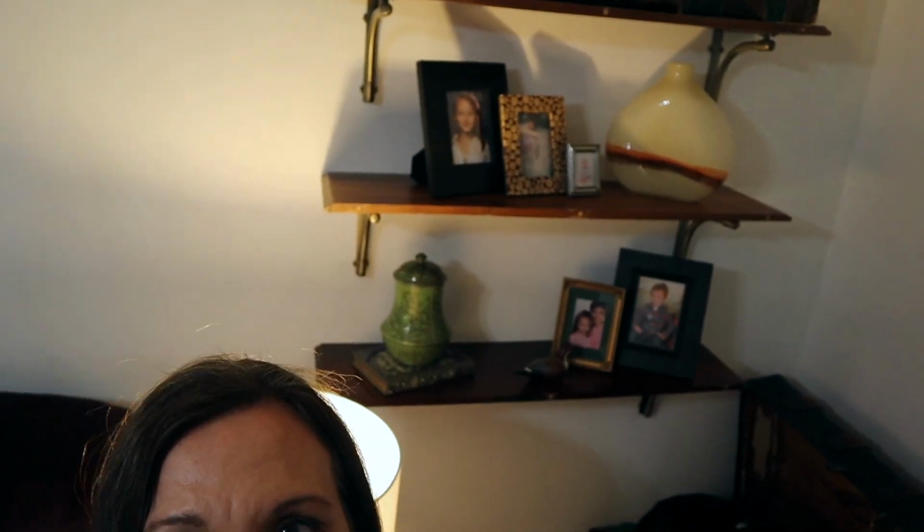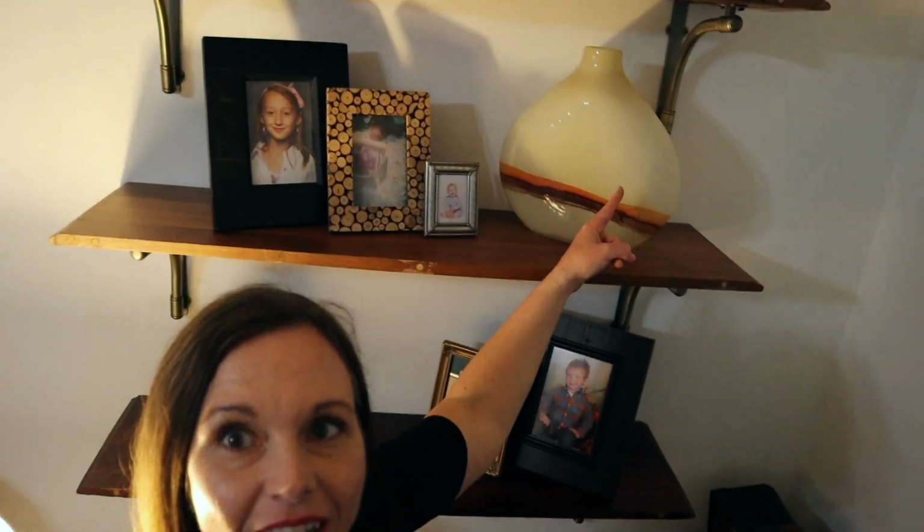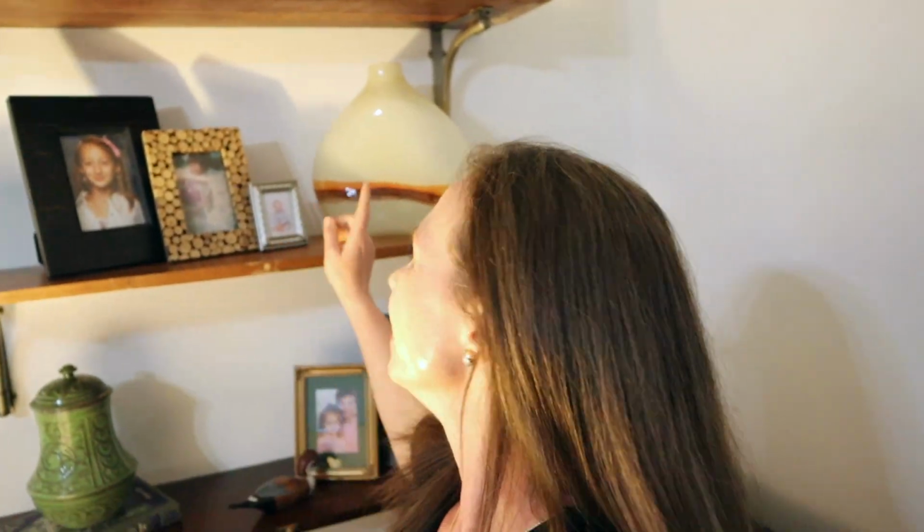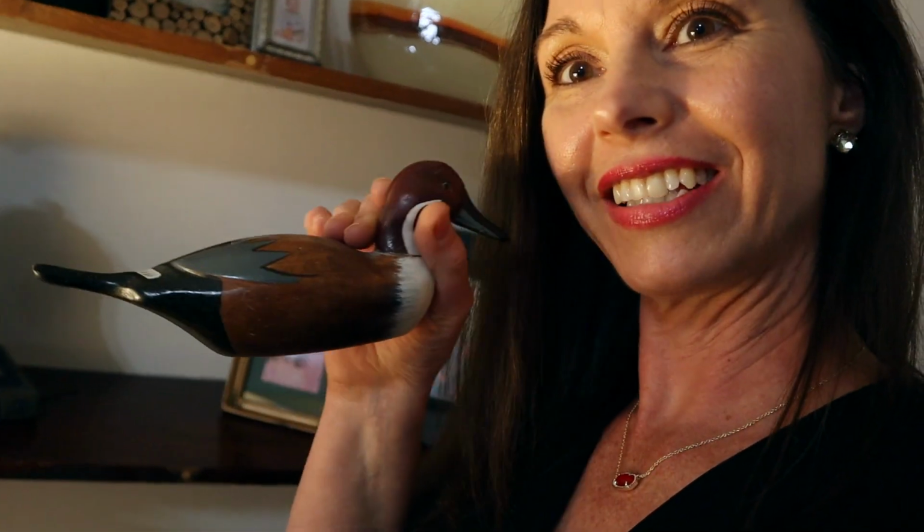Now, on this shelving here, this I got at auction. It's from the upcoming auction haul, which you guys haven't seen yet, but that's one of the things I got from auction. This is that thrifted container from one of our videos. The ducky is a thrifted find. I love him.